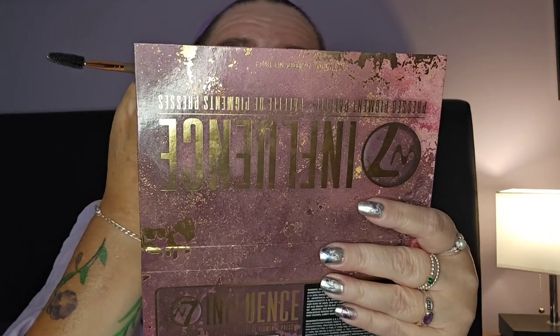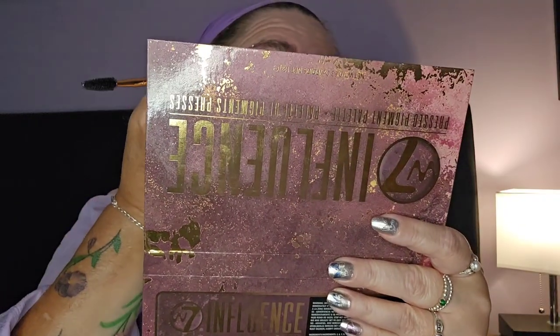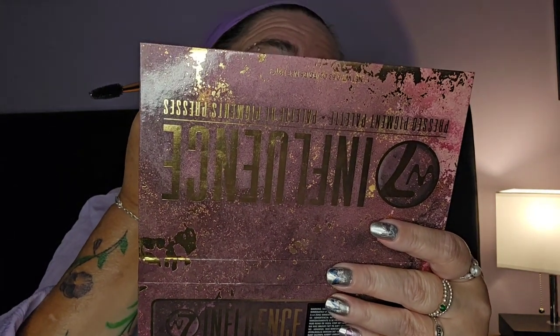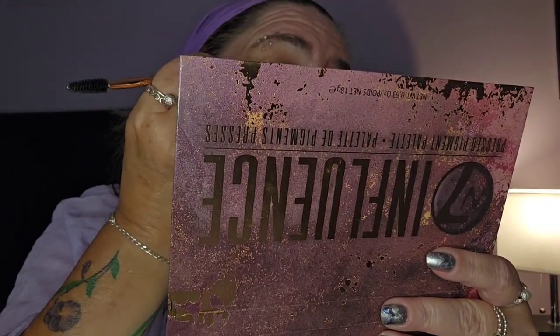So yeah, right. Now, I've got a little liner brush here. So I'm going to go in with the Conqueror shade. Let's just have a look. Oh, look, that swatches really well. Let's see what it's like drawing it on. See if we can do a little wing. Oh, yeah, look. Well pressed. Oh, yeah, I like that.